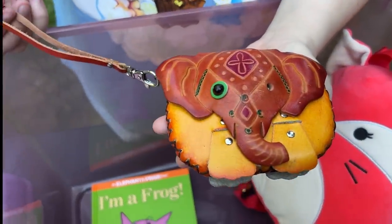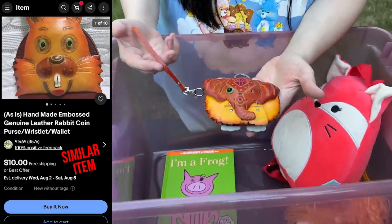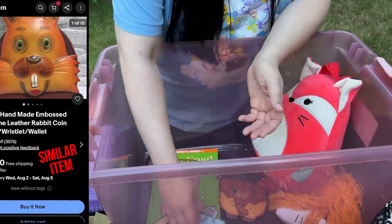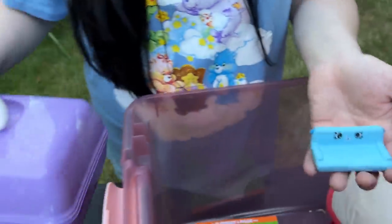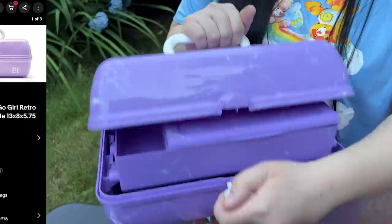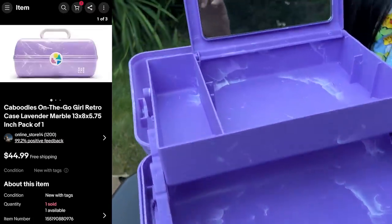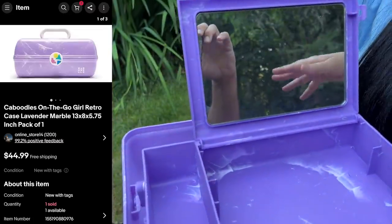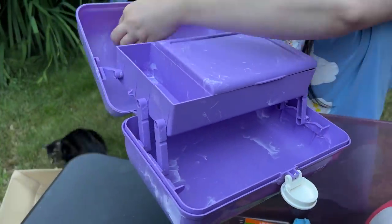That's cool. And then this, look, it needs an eyeball. Oh, yeah. But it's a leather coin purse. Isn't it cute? Just needs an eyeball. And this is for a collection. You know, the Shopkins collection? I picked this up because online, like on Amazon, this would be like $30, $35. Oh, it looks like it's in good condition. Yeah, it's the purple marble edition. I might keep this for myself.